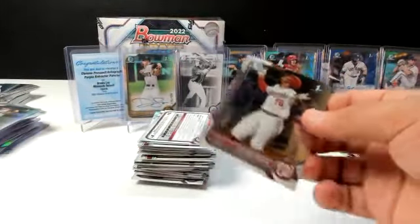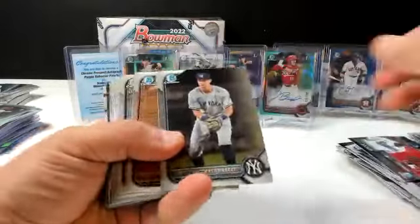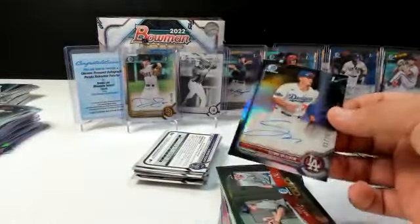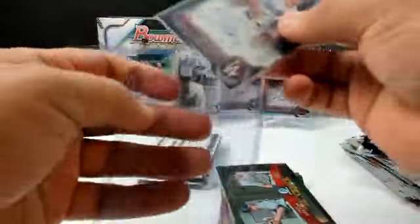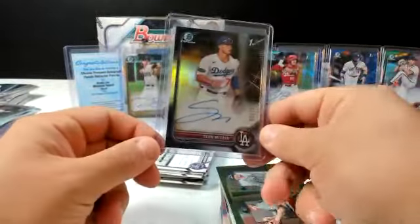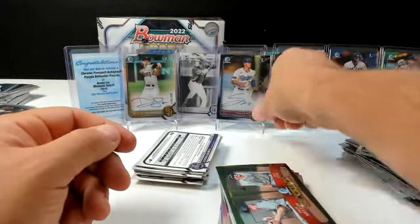Here's an Elijah Green Chrome that I picked up. We'll throw that in the sleeve pile. What the heck? Oh, this tripped me up for a second. Black refractor, Sean McClain, shortstop for the LA Dodgers. So the LA Dodgers on the board with a 5th round pick, Sean McClain, shortstop. Nice hit for the Dodgers. And we'll throw that into the mix up here. Lots of stuff. Dodgers on the board.